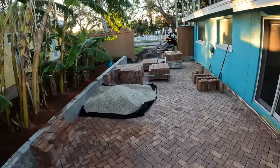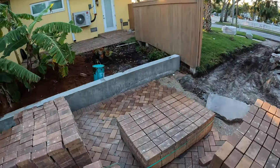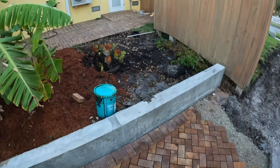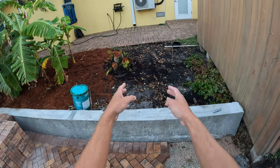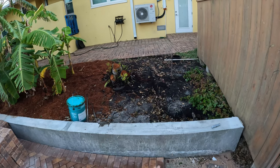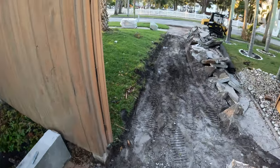I don't think we're gonna do the rock cladding and the shell like we did on the other wall that you guys seen in videos past, but we're gonna do something to it. And then right here, the customer wants us to cut out a notch so that we can run a staircase, maybe three stairs, and then a little walkway to that paver pad over there on that house. So eventually we will be doing that.